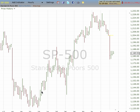entire move from 1122 to 1231. Yeah, we rallied 110 points almost, 110 points off the lows. And this could be at least a wave 2 for now.